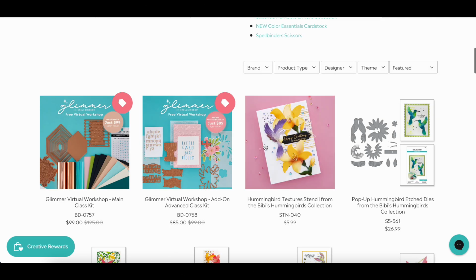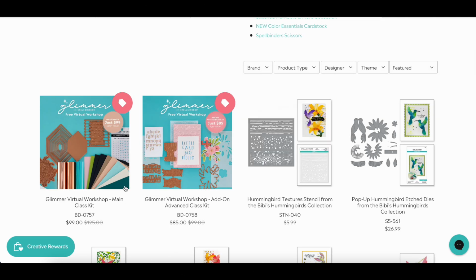With Spellbinders, it is free. So it's the Glimmer Virtual Workshop, the main class kit, and the add-on class kit. And I bought both of them. I picked them up myself. They haven't been shipped yet, but it's not going to happen until mid-May.